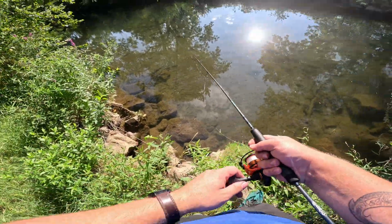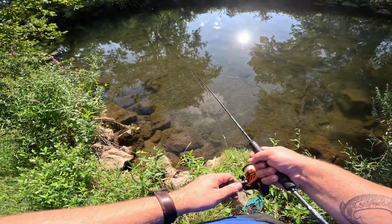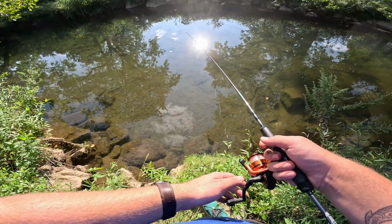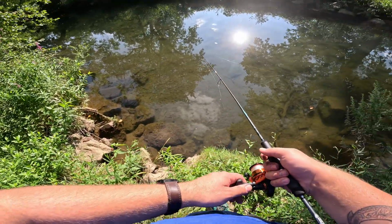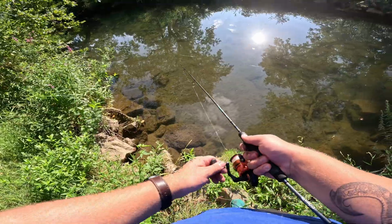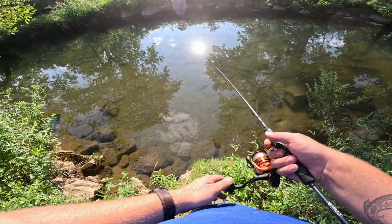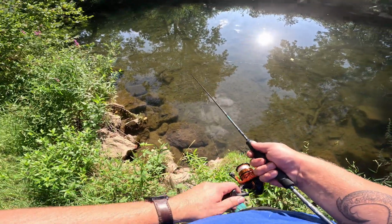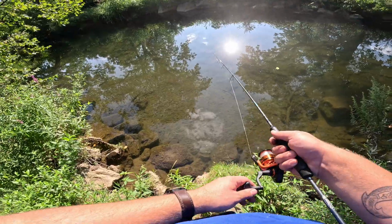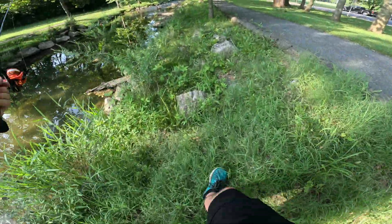There he goes. There's a lot of little guys in there, too. I'm trying to get down a little bit further here. I've never been to this park before, so I'm not entirely sure how the trail is going to be all around, but... Yeah, he wrapped me around a tree branch, so I wanted to get that out of his mouth real quick. Oh, you gotta be kidding me. Yep, they put it right on that rock. There we go.